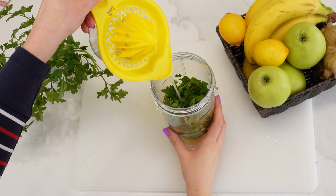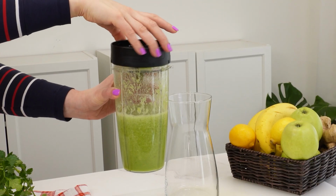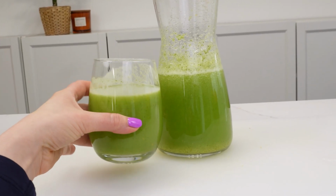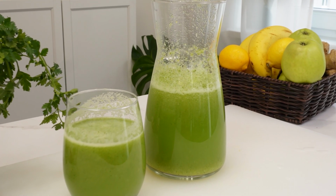Finally, pour in the freshly squeezed lemon juice. Close the blender and blend everything into a smooth shake. This homemade drink is a proven fat burner. With natural ingredients, it boosts metabolism and speeds up weight loss. Drink it regularly, and you'll notice the difference fast.